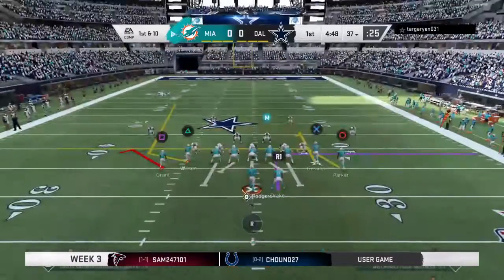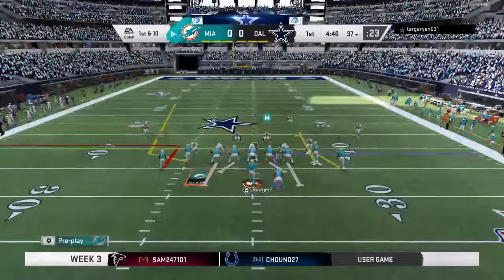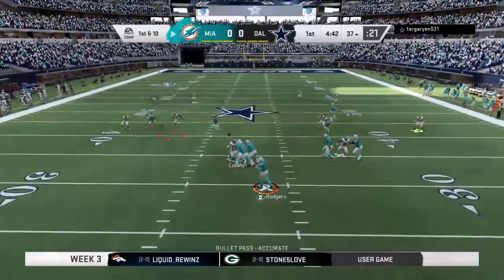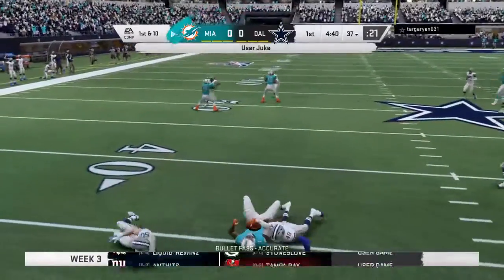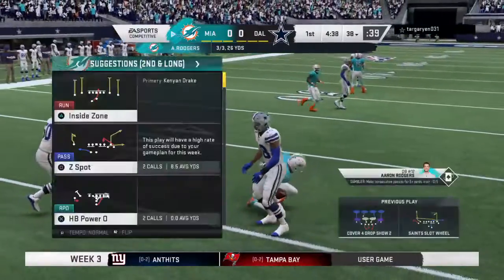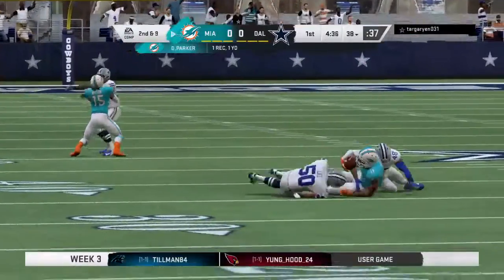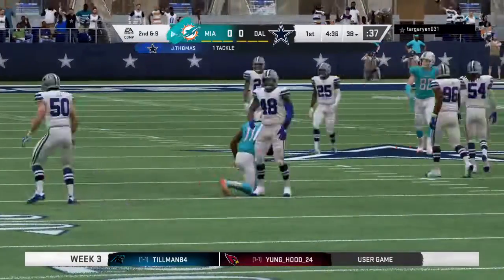Line of scrimmage, the 37 on 1st and 10. From the gun, it's Rodgers. He gets it into the arms of Parker, complete. And they will only muster a yard here to the 38. Just a yard on the catch there. It'll be 2nd and 9.